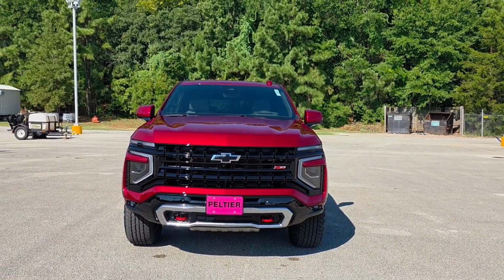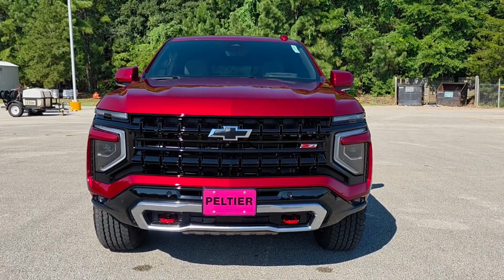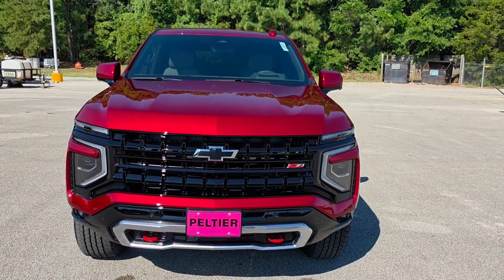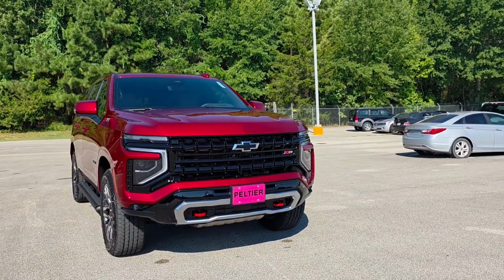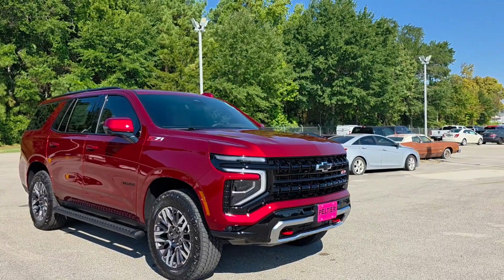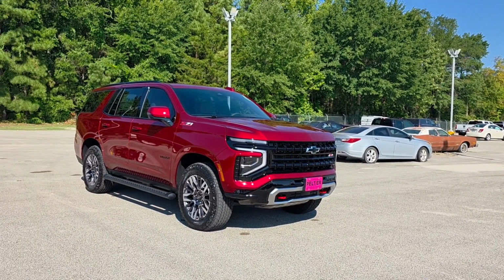So in this video, I want to introduce to you the all-new 2025 Chevy Tahoe Z71. As many of y'all know, people have been waiting for this specific unit to be out, well, it's already here. And anybody that knows about Tahoes will tell you a little bit about it, just based off what the differences are between the 24 and 25. So that's kind of what I want to go over with you.